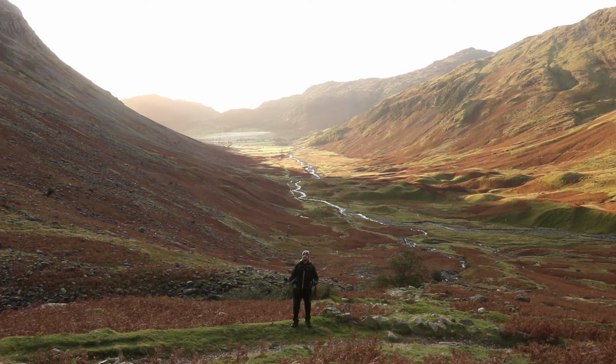See, I knew this was going to be steep, but this is absolutely ridiculous. Oh, it's a good view though. Not that I really care right now.